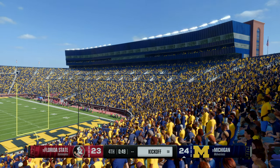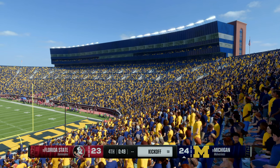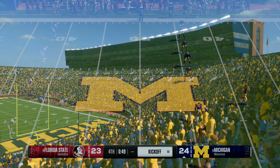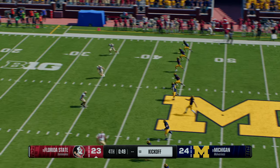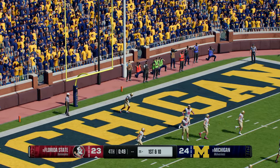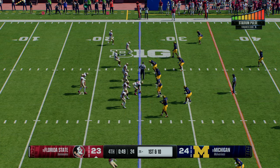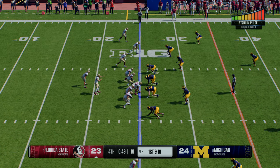The officials offer the deal and the coach accepts it. They will take the penalty. The kickoff team on the field, and he ought to just boom this thing through the end zone with that extra 15 yards on the penalty. He's trying to get them set quickly. They have to get the ball into field goal range.